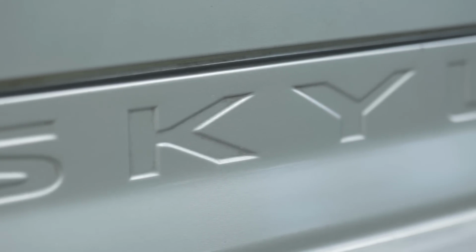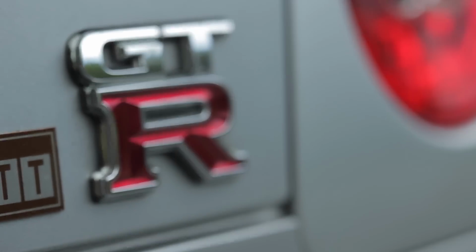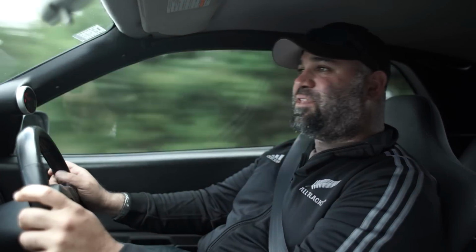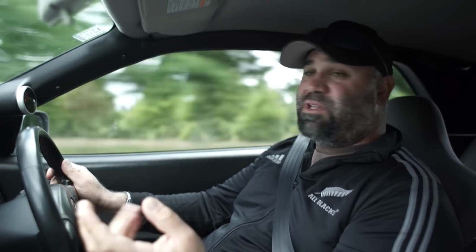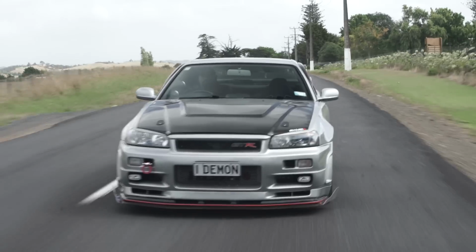The word Skyline triggers so much to an American, because it's such a forbidden thing. We can't have these cars. And even in New Zealand, where they do have these cars, the GTRs are pretty rare. We've only seen 2 of them our whole trip.